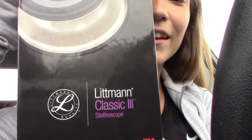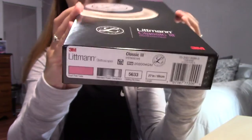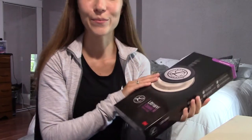Probably should wait to open it. I'm so excited. Oh my gosh, it's so pretty. I don't know if you can see. Oh man. I like how I'm excited over the box, I'm not even looking at it. Oh, that's nice. That is so nice. My stethoscope. It's the Littmann Classic 3, and I got it in the baby pink, and I'm so excited. So I thought I would record the unboxing.